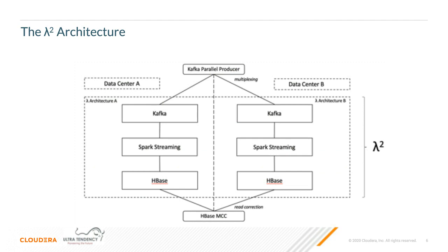They are not interrelated and usually do not communicate with each other. I'm saying usually because there are variations of this dual Lambda architecture that I can also show to you later on. Now, the trick is that the data outside on top of Kafka gets ingested twice. It gets multiplexed into both Kafka clusters at the same time. And once the streaming logic, represented here by the Spark streaming application, has concluded calculating the metrics, they get stored in HBase.